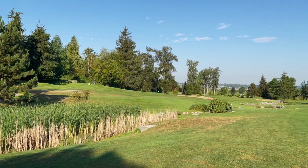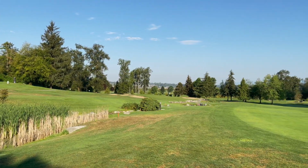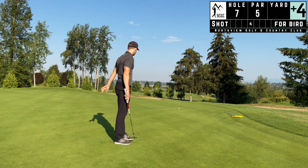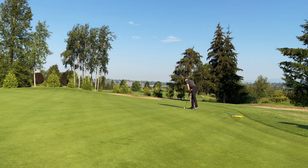Beautiful setting here at Northview. Look at that waterfall. Humdinger. Birdie putt, looking good, and leaked out to the right. So tap in par, at least it's not a bogey.